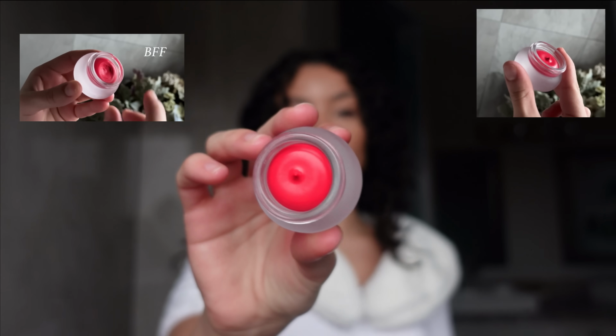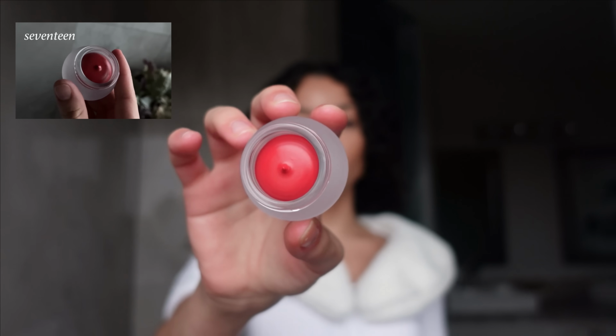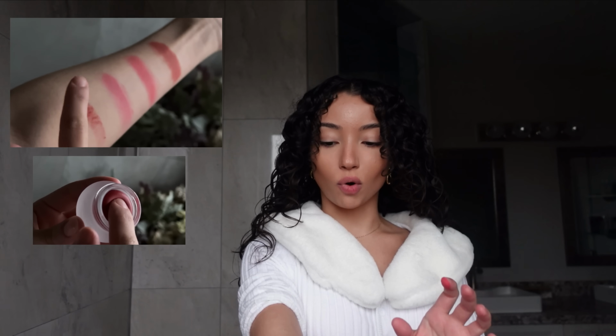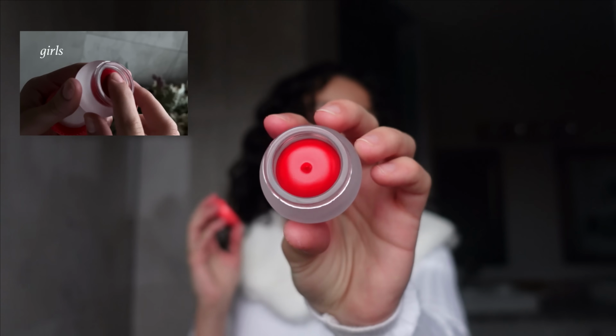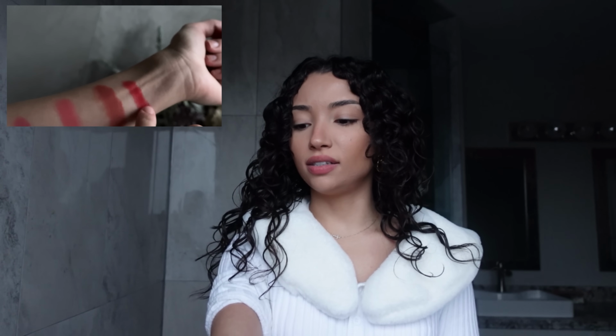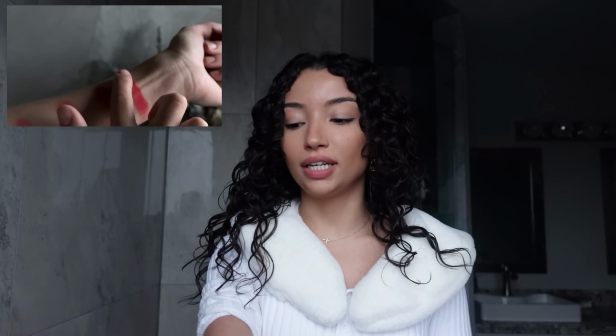Oh, this is beautiful. I was gonna say, I feel like this one is too neon for me, but it just totally changed color on my arm. Next up, we have 17. She is gorgy. I feel like I kind of like it more than the first Autumn. Okay, last shade for this group is called Girls. I feel like this is the most red shade we're getting so far. Why is this the most beautiful red I've ever seen in my life? I want this on my lips right now. These ones are not coming off as easy as the nudes were.